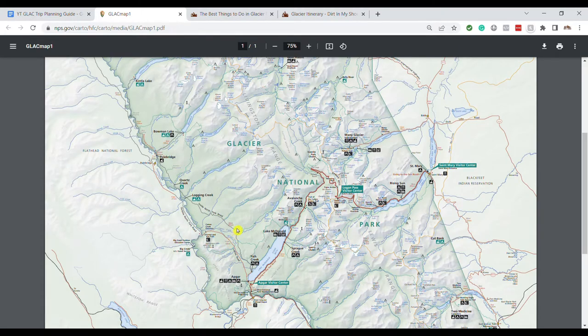In general, when you're trying to decide what to do on a daily basis, you're going to want to regionalize your activities. And so I like to plan on 1 to 2 days to do the Going to the Sun Road. And then if you're wanting to go to some of these outlying areas, you'll want to add a day here and add a day here.